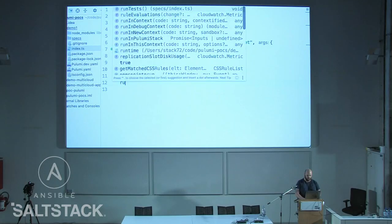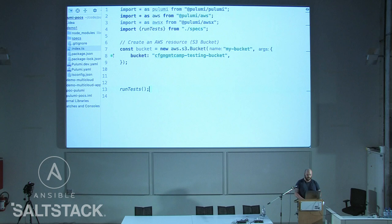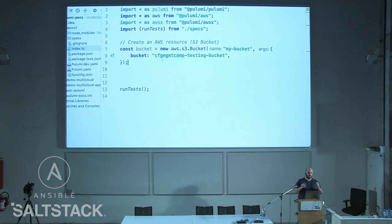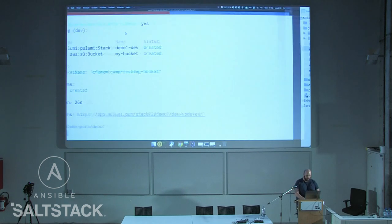Now, as soon as I start including in my code, if I go to the bottom of my code and I say run tests, then my ID has included straight away my specs. And as part of my code output, I can actually start to run this. So I gave a talk on testing at FOSDEM. So I'm not going to go into the ins and outs of testing, but you can go and check that talk out. And then lastly, we can Pulumi destroy.